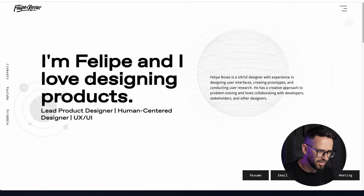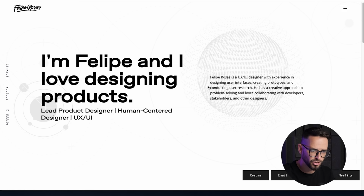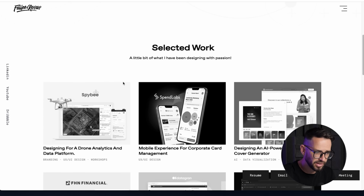I'm Felipe and I love designing products. Okay, so there is text here, but no image here to look at. It's kind of actually a weird layout. I'm not sure if this is aligned to the top of this, to the center of this. There's buttons here, there are buttons here. And there's a menu here. Its layout is a little bit all over the place.